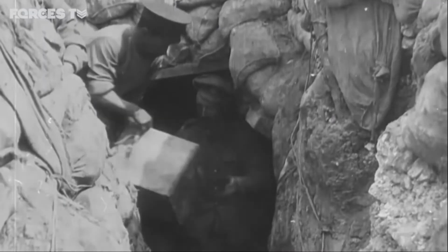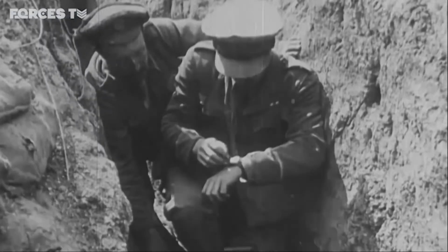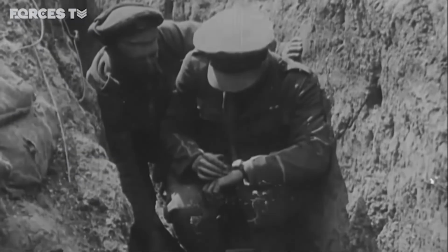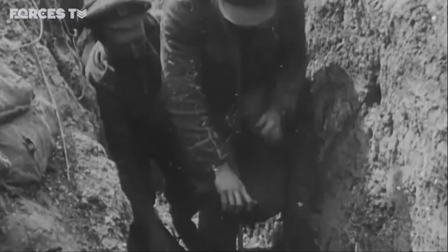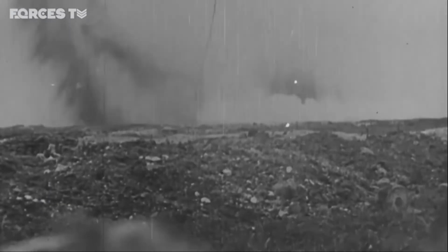What we've done now is we've walked into the underground fighting tunnel system, and we're now in a listening chamber. And what the troops here would be doing is listening for German mining activity on the other side. And because we'd put in a lateral system and a number of listening posts, we could triangulate where the noise is coming from. Then what would happen is a countermine would be driven out, or we would drive a mine out under a German strongpoint and blow it up.